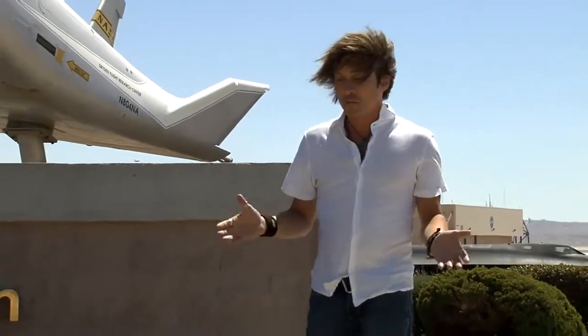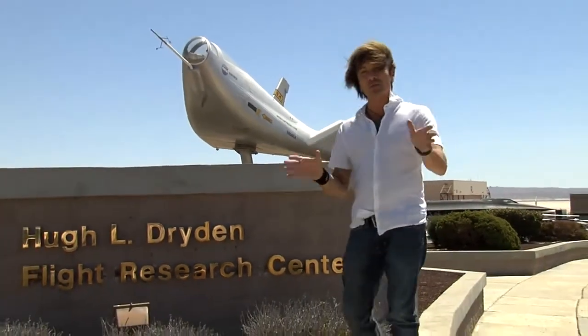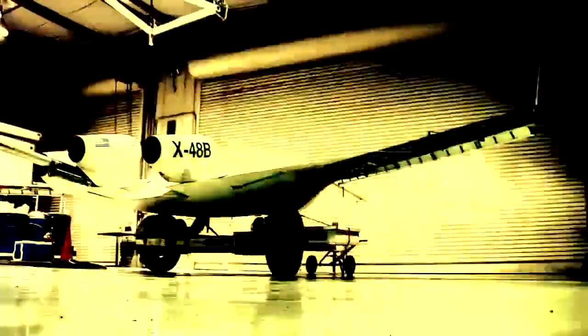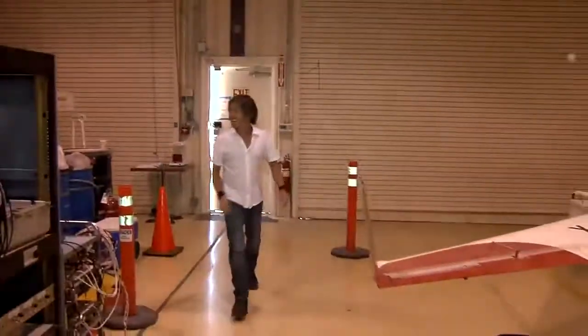But researchers also need to see this aircraft fly in the real world. And what better place to do it than where the sound barrier was first broken and so many other important air milestones were reached, right here at NASA Dryden in Edwards, California. I caught up with a couple buddies to find out a little more about how flight testing for the BWB is conducted.